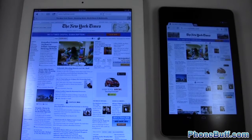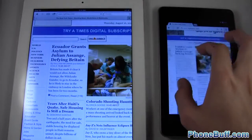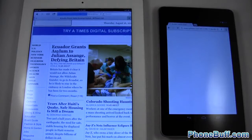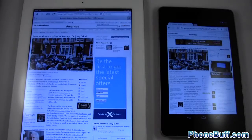Again, most of the content populated first on the Nexus 7, so we have to give the win to the Nexus 7 there. Let's go ahead and tap on an article again. So we'll do this one right over here. 1, 2, 3. And content's populating first on here. It's done. Now this guy's done.